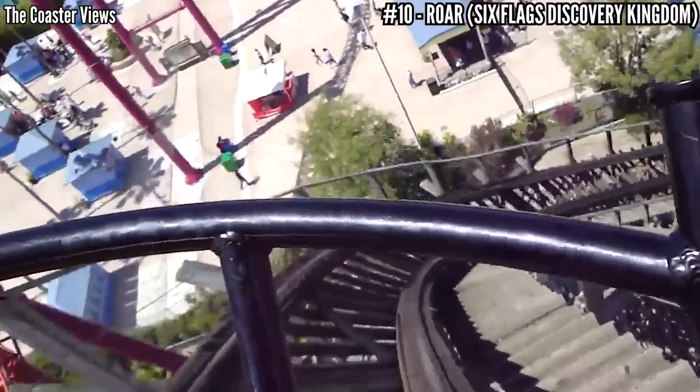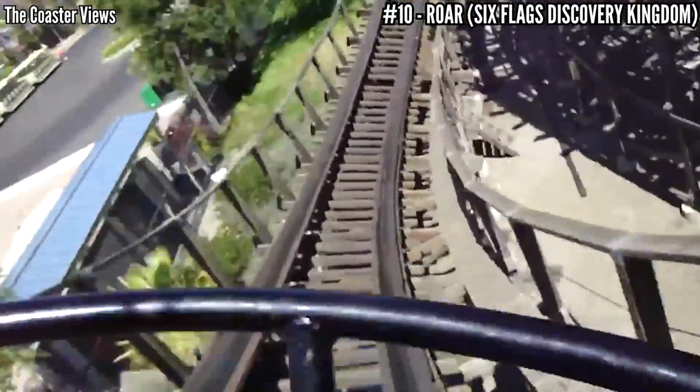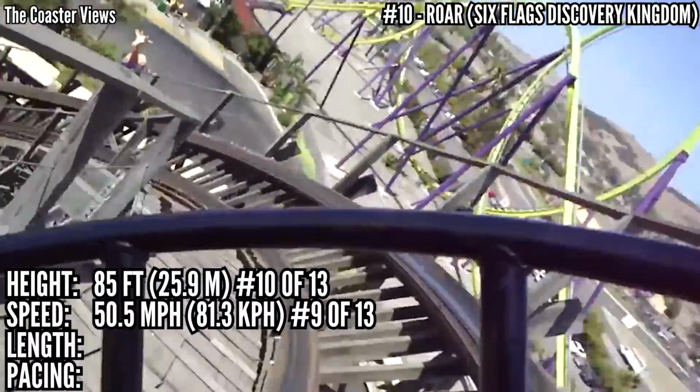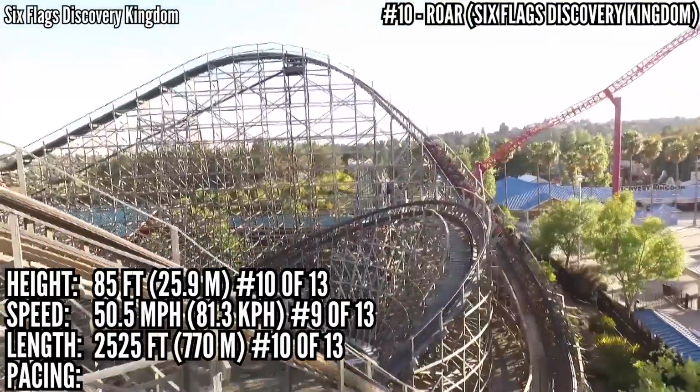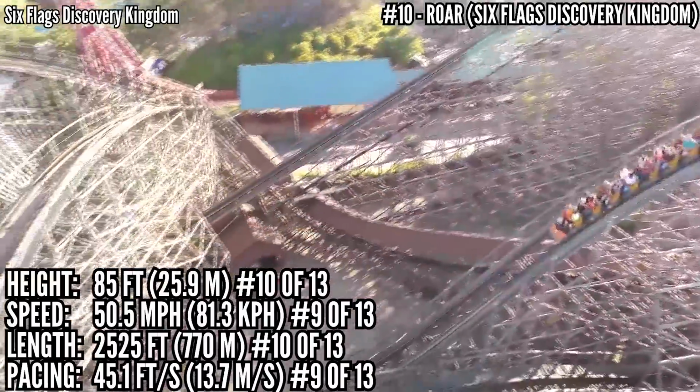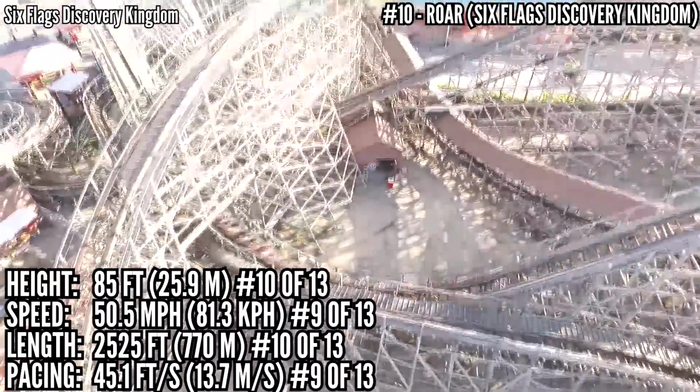If the Roar at Six Flags America is any indication, it may not have been pleasant. This was another early GCI, operating the same exact years as Gwazi, and it was a few feet shorter in height, ranking 10th, half a mile an hour slower, ranking 9th, about 300 feet shorter in length, good for 10th, and it's down at 9th in pacing, covering 45 feet per second, about 7.5 feet per second slower than Gwazi.